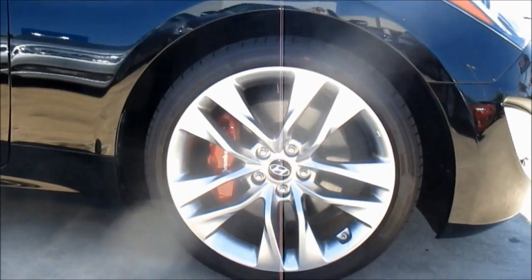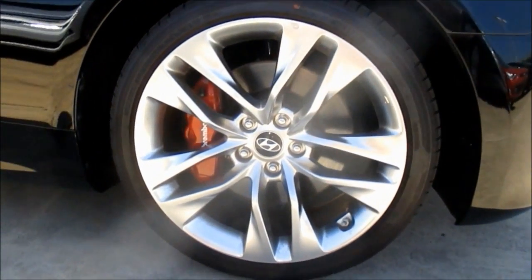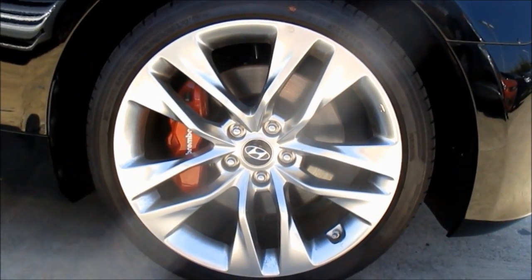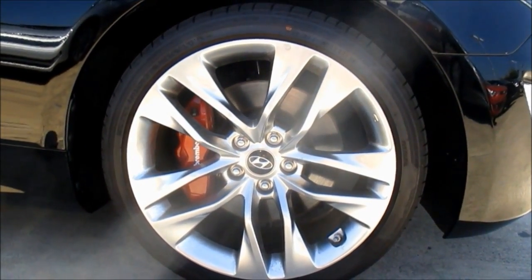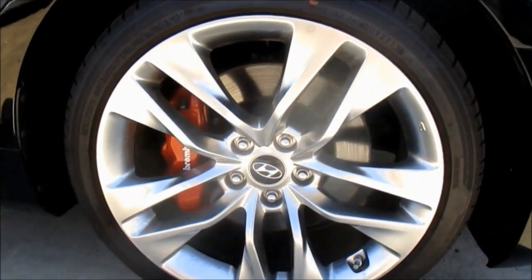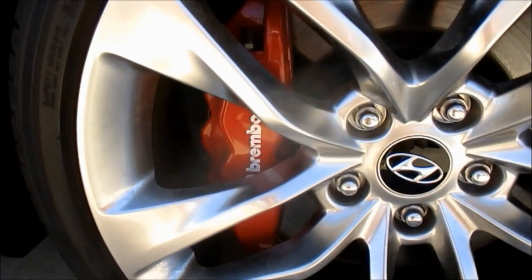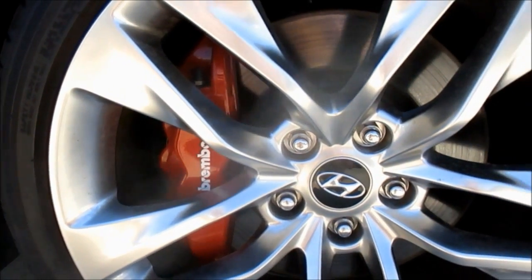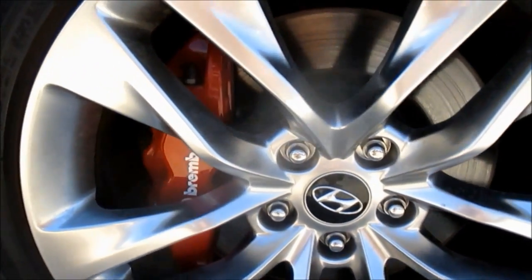Now on our 3.8 liter tester today, we have the upgraded set of gunmetal finished 19-inch forged aluminum alloy wheels, wrapped in high-performance summer tires, and also, as you can see, hiding behind these 19-inch wheels is a standard ventilated Brembo braking system as standard on 3.8 liter models.